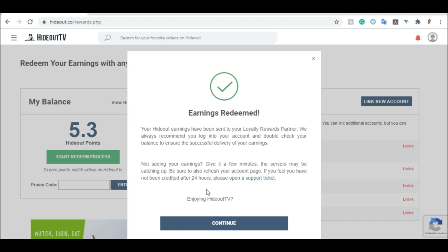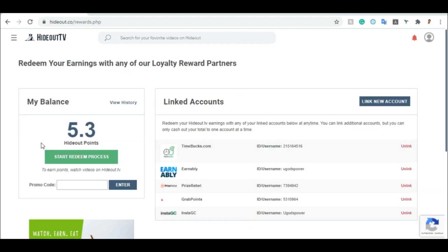So I'm going to click on Redeem Balance. As you can see, it asks if you accept the terms and conditions, and if you are sure you want to really redeem this money. You can see what it is saying here, which means the money will be sent in a few minutes. You will receive the money on your Enable account; sometimes it's instant, sometimes it takes hours to appear. So we are going to click on Continue. As you can see, our points just became 5 points on our Hideout TV account.